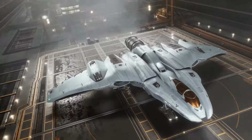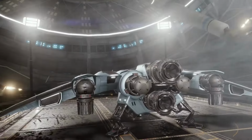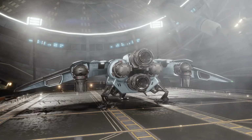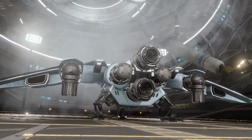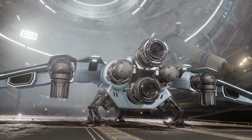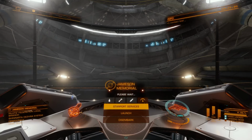Why is there a floating thing right there? There's a bunch of floating stuff. Maybe it's because these stations were recently attacked. I don't know. Yeah, there's a nice back view of it. So it is a really nice looking vehicle. So let's go inside and take a look.